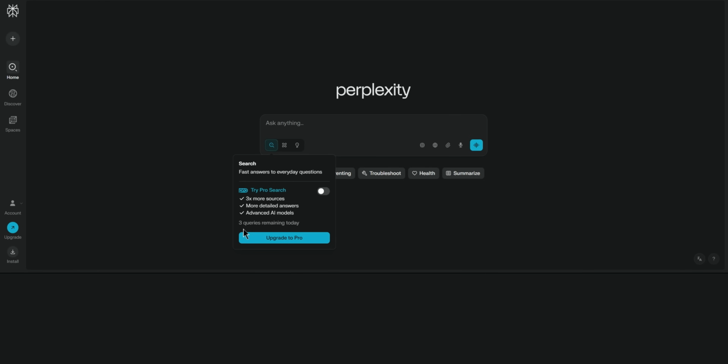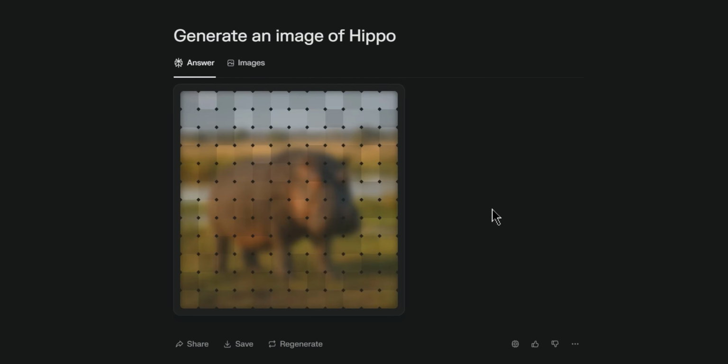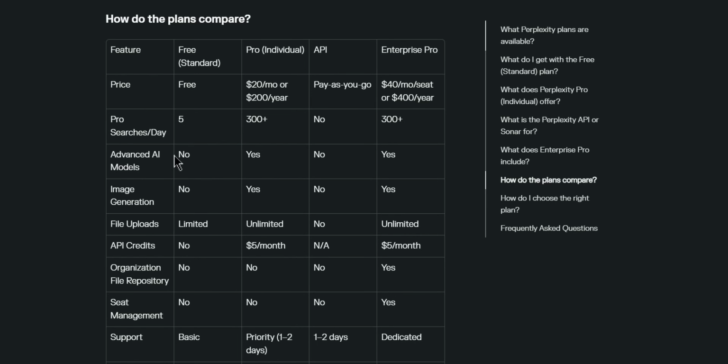Even in the free plan, you get 3 pro searches and 3 pro research tasks per day, and the platform intelligently picks the best model for your question. You can also upload files up to 3 times a day, which is pretty generous. The only things you don't get are image generation and access to the most advanced models. So already the free plan is great for casual users, but if you need more power, the subscription is honestly a no-brainer.